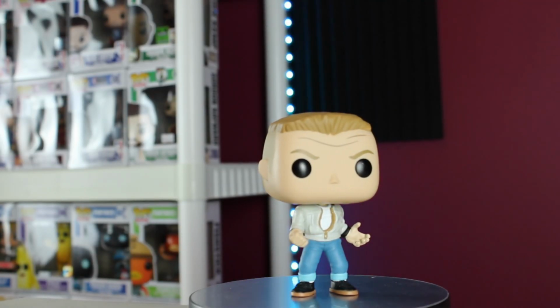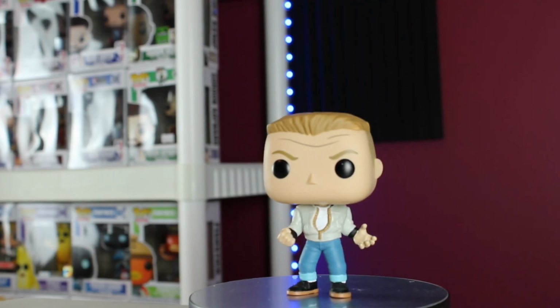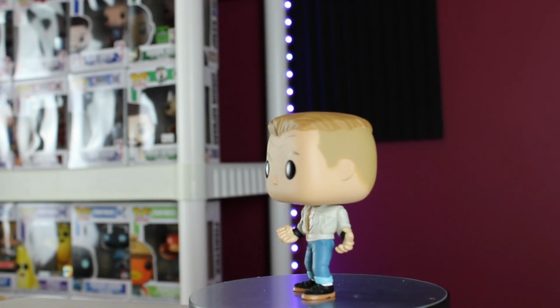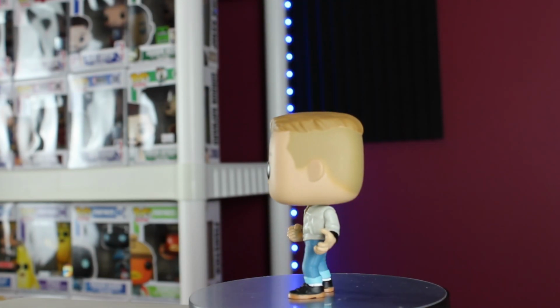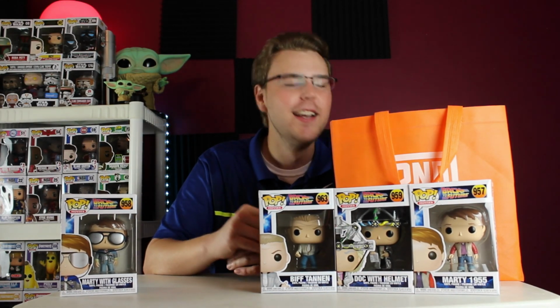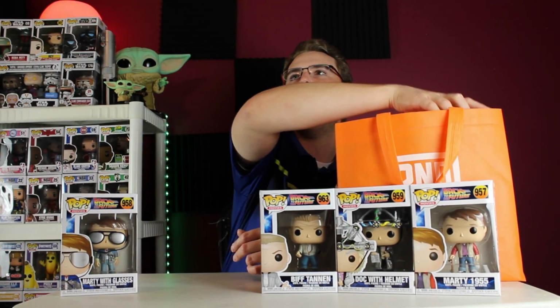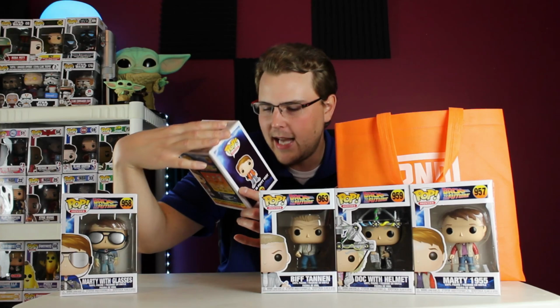But anyways, kind of getting sidetracked there. Biff Tannen, super cool pop, and super happy once again I could get him as well. Again, they only had one of each pop. I know I could have ordered them, but I kind of like picking them up in person. So there's the side of the box. Once again, I'm glad that I could get them in person, if I can spit that out. But here we go. We got two more.